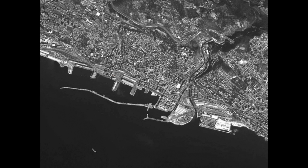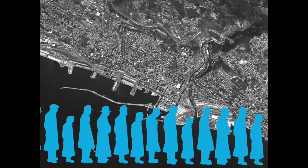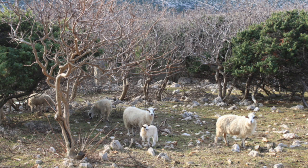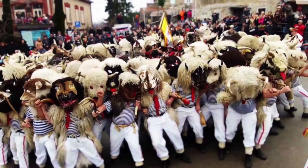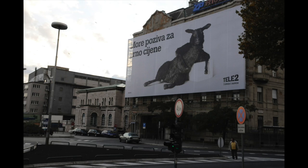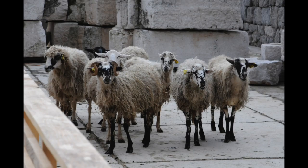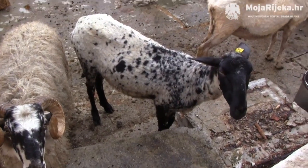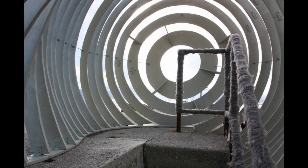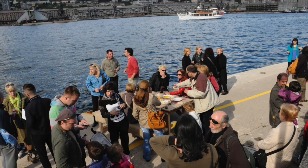This is a story about a city with high unemployment, abandoned industrial buildings, and where sheep are woven into everyday jokes, metaphors, stories, rituals, and advertisements. It's the story of how an art project brings actual sheep into the city for artists to transform their wool into art installations that provoke a citywide dialogue.